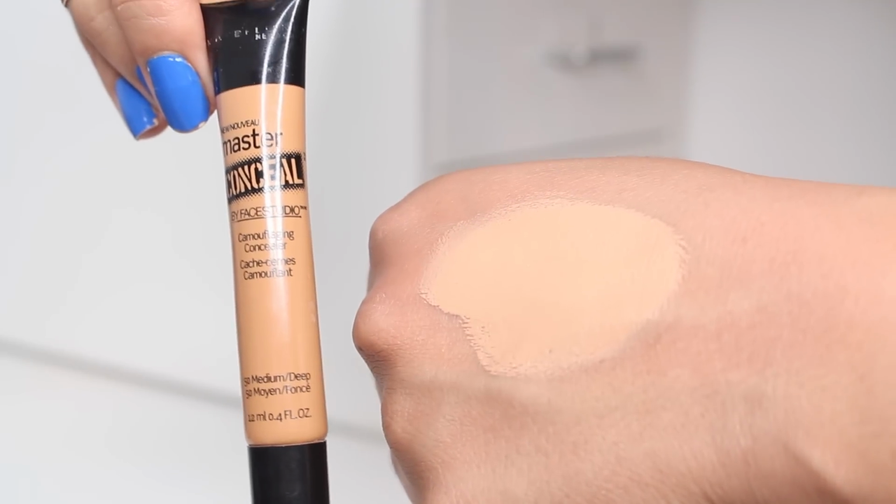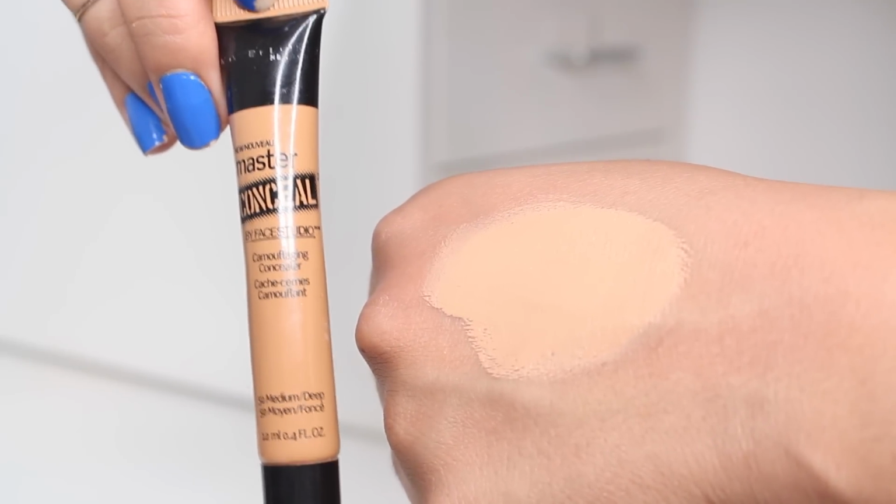To keep the theme going, let's go back to Maybelline. This is the Master Conceal Face Studio Camouflage Concealer. I really like this one. You get a full 0.4 fluid ounces in here, so quite a bit of product, which is nice because I think it is definitely a double duty concealer. You can use it to spot conceal. You can also use it under your eyes.